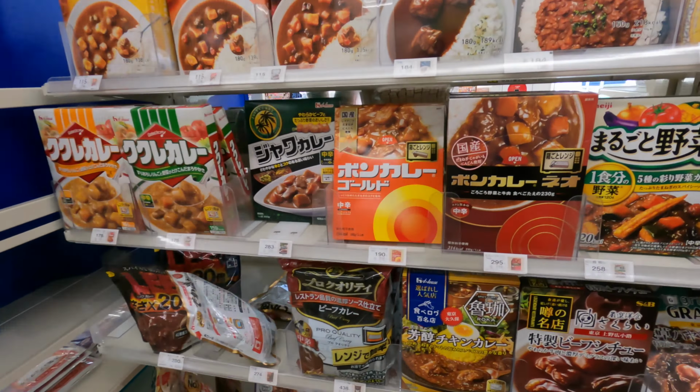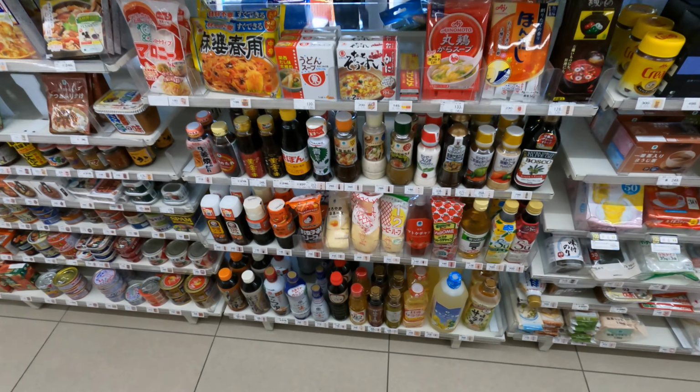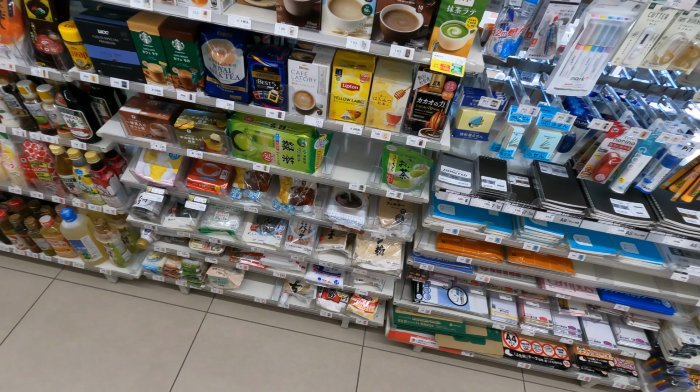Trying to really see what else. Some ramens. Should I buy one of these? Nah. Ooh, butter ramen? Concentrated kimchi soup base. Oh, it's just the base. I was gonna say, I was touching the bag, I didn't really feel any noodles. Some miso, some vegetable oils, coffees, teas.